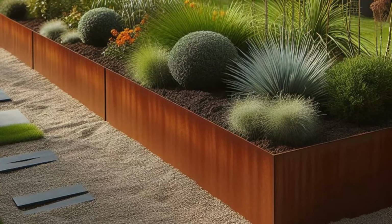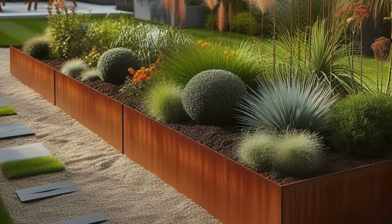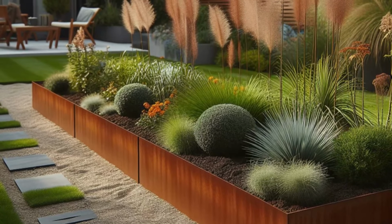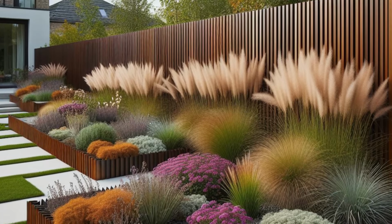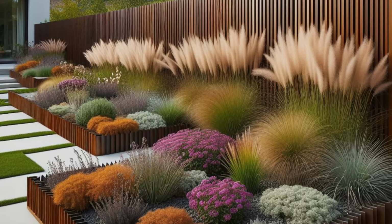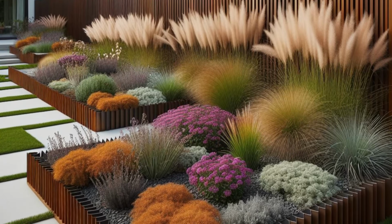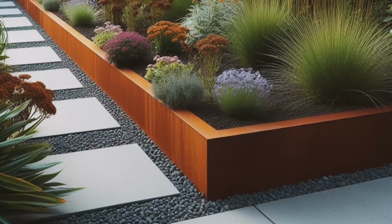But the true beauty lies within these borders: ornamental grasses swaying gently in the breeze, and flowering perennials bursting forth with vibrant colors, creating a captivating display that evolves with the seasons. It's a landscape that's alive with movement and color, where every element is thoughtfully curated to enhance the modern aesthetic. So whether you're savoring a quiet moment alone or entertaining guests al fresco, this modern edging design is sure to elevate your outdoor experience to new heights of sophistication and style.